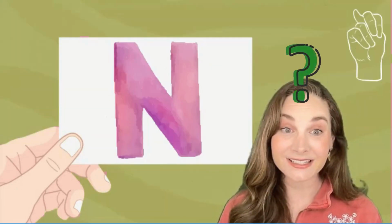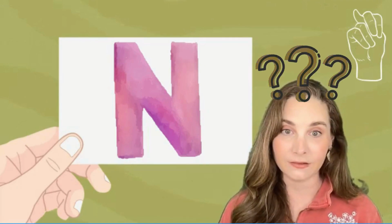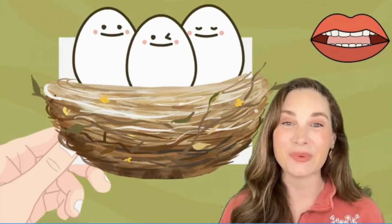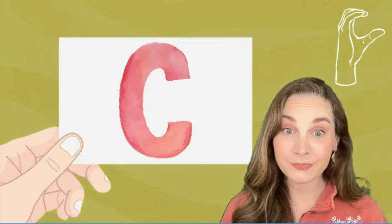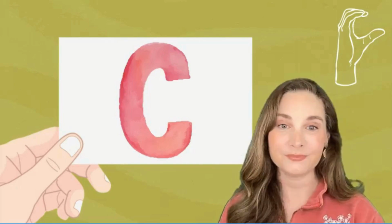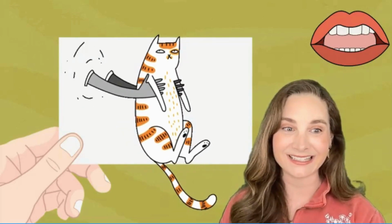This is the letter N. And what does the letter N spell? The letter N spells N, like in the beginning of the word nest. This is the letter C. And what does the letter C spell? The letter C spells K, like in the beginning of the word cat.